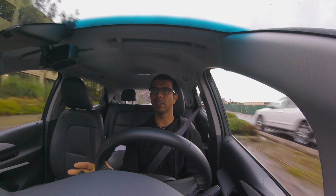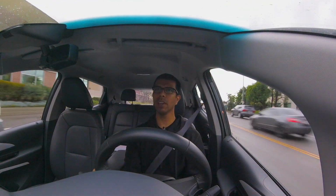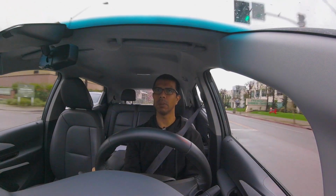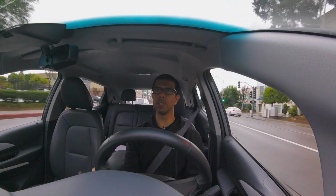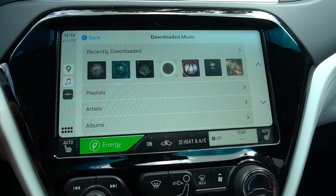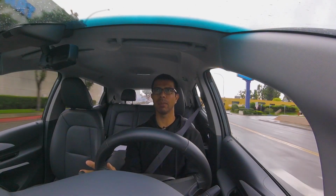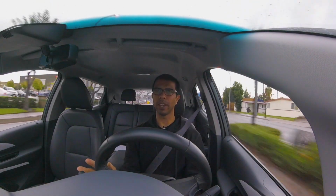In this car, I have Apple CarPlay or Android Auto. It's really nice to be able to have the main functions of your phone on a much bigger screen. I'm really enjoying being able to easily toggle between my navigation, my podcasts, and my music. The only little thing is I wish it was wireless. I guess in the 2021 Bolt, they're going to be getting wireless Apple CarPlay and Android Auto.